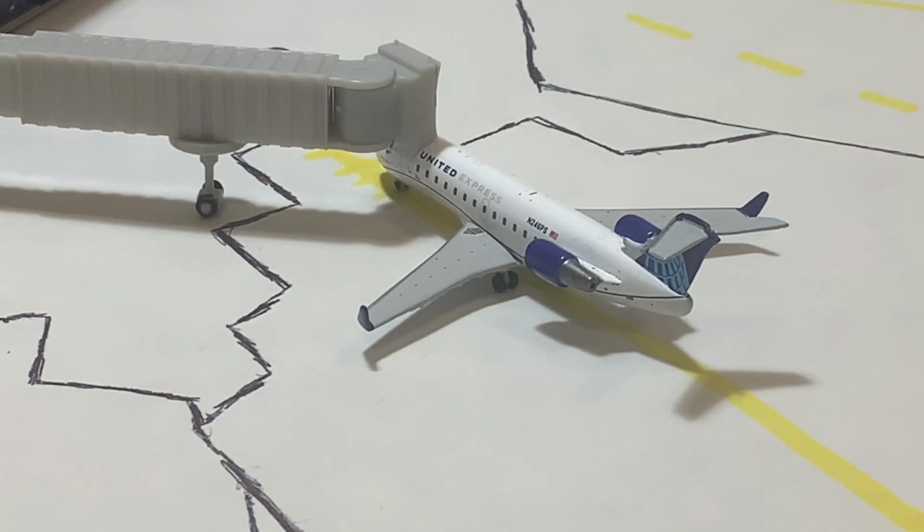But we will start here with this United Express CRJ 200. This is in the EVO Blue livery. The actual one was in the Continental Globe livery. And this one came in from Chicago O'Hare. This is operated by Air Wisconsin, came in from Chicago O'Hare, and we'll be doing a turnaround heading back out to Chicago O'Hare. All these flights are from May 27th.